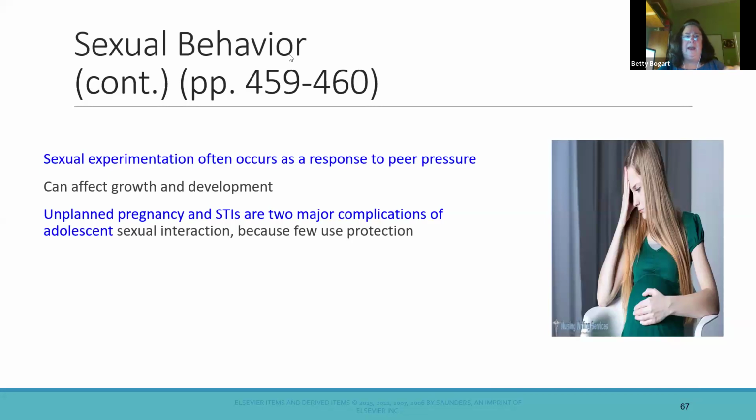We know that exploration and those responses can affect growth and development with them. If they don't have that ability, it's something that should be experimented with somewhat at this point, because later on you can have that partner for life, right? And we know unplanned pregnancies and sexually transmitted infections are the two major complications of adolescence.